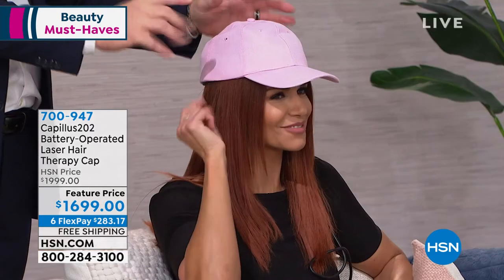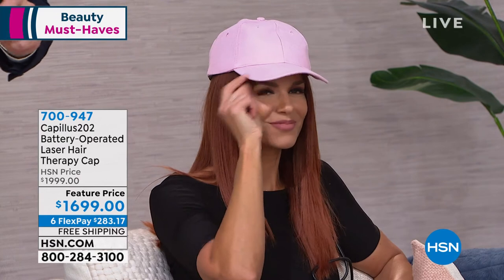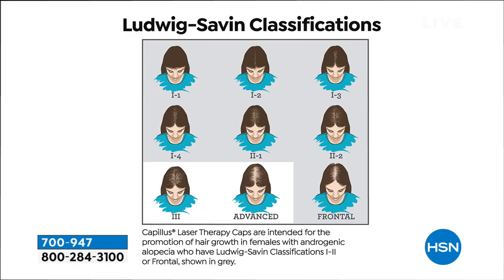Okay, so let's talk about who this is for. What we're talking about here is androgenic alopecia: andro, human; genic, you inherited; alopecia, hair loss. What you're looking at are the medical ways we classify where you are in your hair loss process. This is the Ludwig-Savin scale. Ladies, you know it. You're sitting at home, you don't want to go out, your part's getting wider and wider and wider. This is for you. In the gray area, it's FDA cleared for those areas.